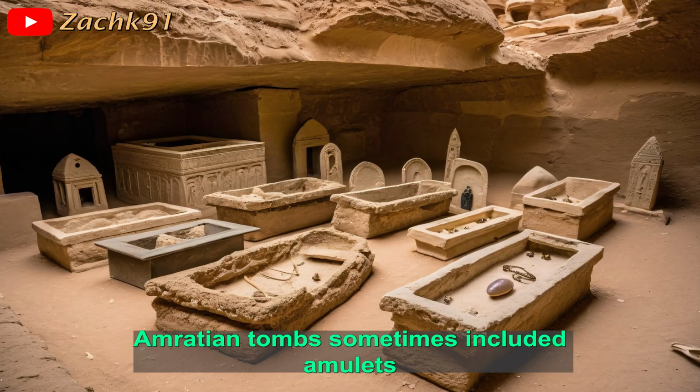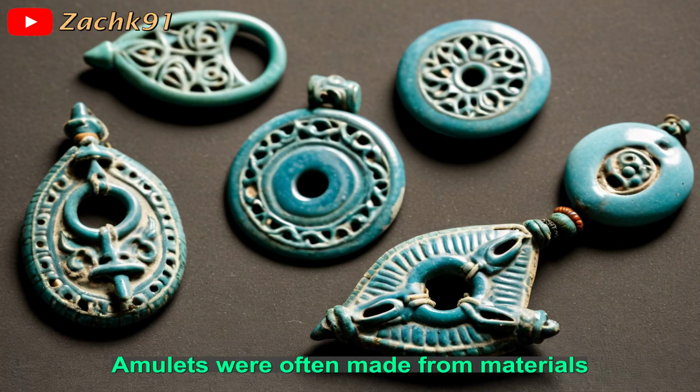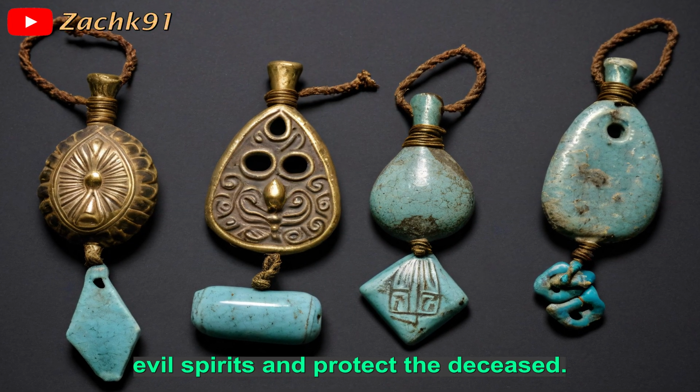Amratian tombs sometimes included amulets and other protective items believed to offer spiritual protection in the afterlife. Amulets were often made from materials like faience and were thought to ward off evil spirits and protect the deceased.